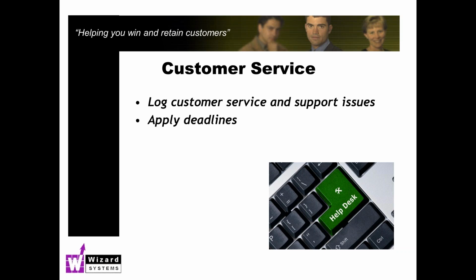Quite nice to make the information relevant to the user, so they're not being bombarded with prompts or fields that aren't relevant to the information they're needing to track at that time. You can also apply deadlines. So this is where we can track service level agreements, SLAs, which is a terminology you might be familiar with.